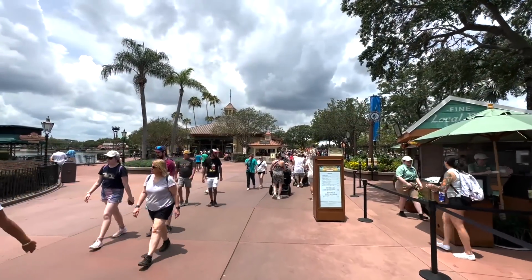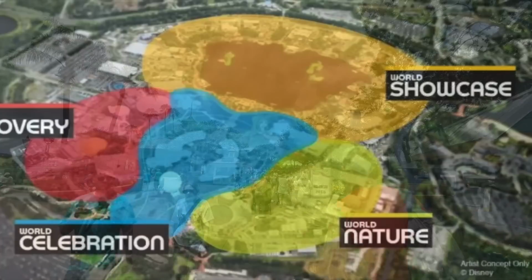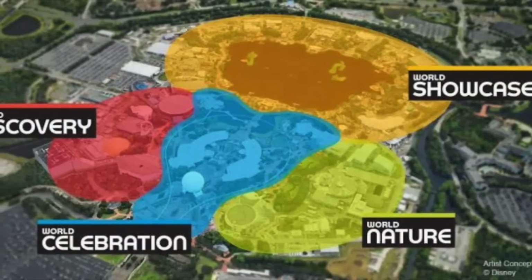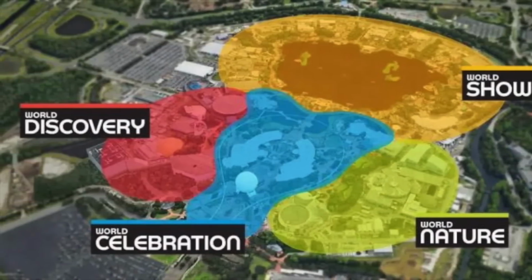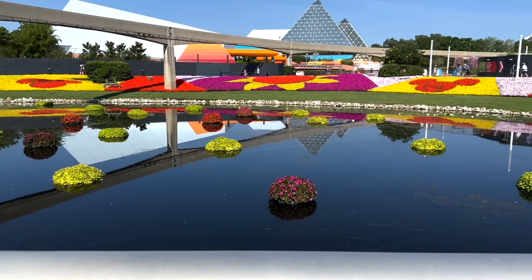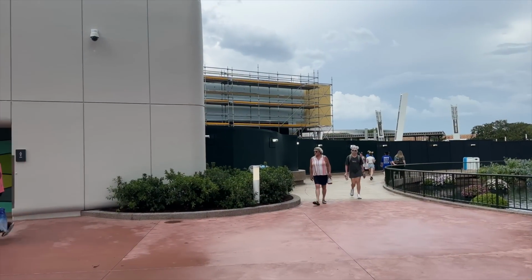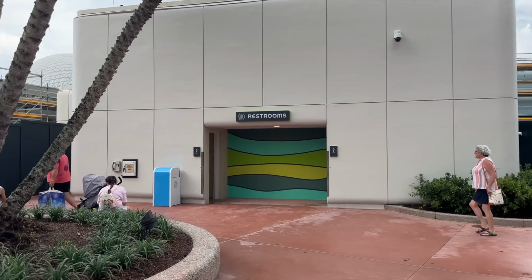If you look at the artist concept of how Epcot is broken up, you'll notice it's split into different colors. World Showcase is gold, World Nature is green, World Celebration is blue, and World Discovery is red. But you're not just going to see this color coding on the concept map. You're also going to see it play out across the park in real time too. Just take a look at all the trash cans, food booths, and kiosks, and you'll see what I mean.